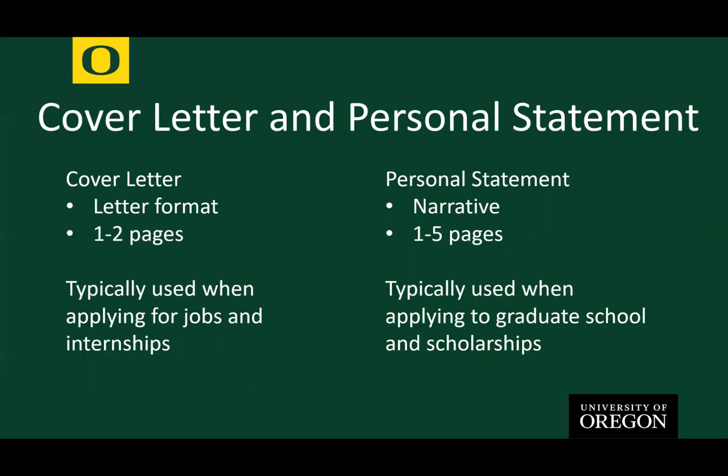A personal statement, then, is a document that's often asked for when applying to grad school or for scholarships and fellowships. This document is written in a narrative format and can range from 1 to 5 and sometimes even more pages. It's a chance for you to write about who you are beyond and in addition to your academic and work experiences.